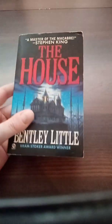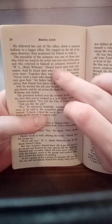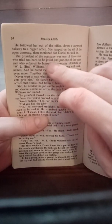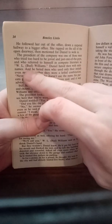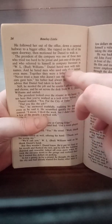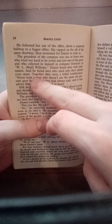For example, I marked one example of that near the beginning when one of the characters is having some kind of interview. And it's a small thing, but it just annoyed me, and it's indicative of what's lacking in the characterization of this book. Here it says, the president of the company was one of those men who tried too hard to be jovial and just one of the guys, and who referred to himself in company literature as W.L. Bud Williams. Right, the next line. Daniel hated men with nicknames, and he hated men who used only their initials even more.